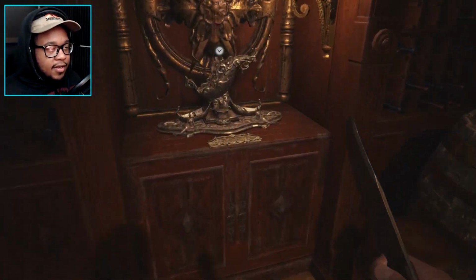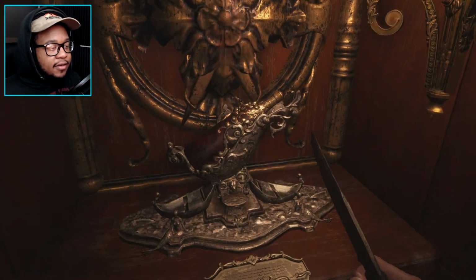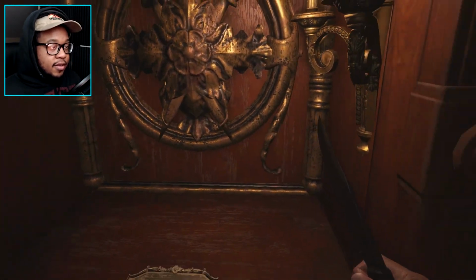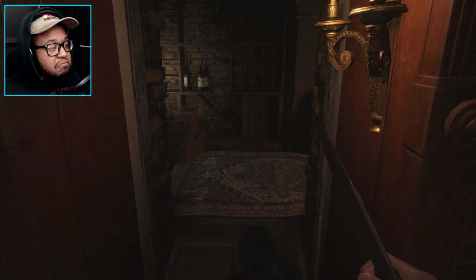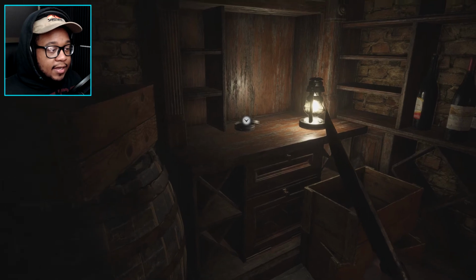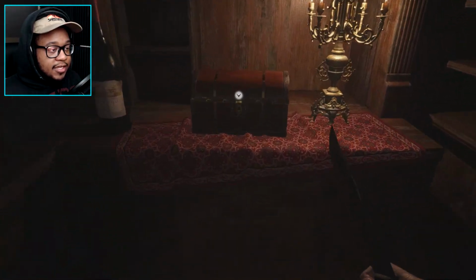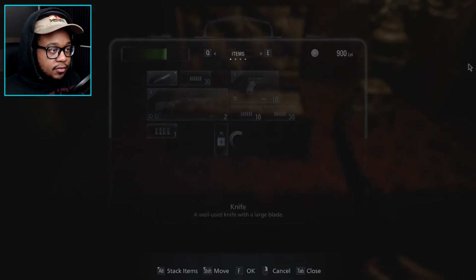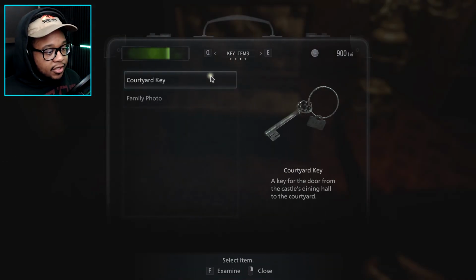Okay. Alright. And now this is where the Virginie, or the Virgin, goes. Right there. Look at that. That drink going in. It's a secret door way. Hey, and there's gunpowder here. What's inside this chest over here? Ooh, a key. A courtyard key. Let's go ahead and see what this courtyard key is all about.